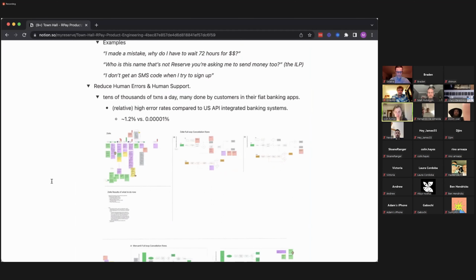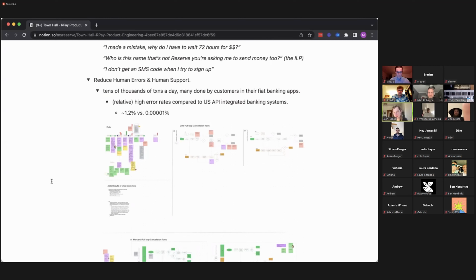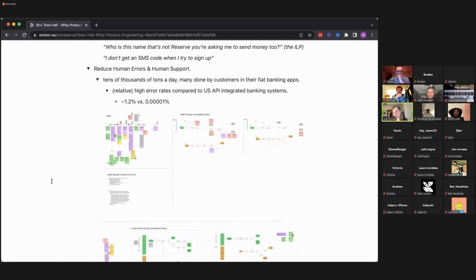And so, unlike US API-based integration banking app systems, whether it's your PayPals or your Venmos, what have you, that have extremely low error rates, when customers are sending money peer-to-peer, they're human, they're involved. Our error rate is about 1.2% right now. This is down significantly, but this is mostly our customers making mistakes.